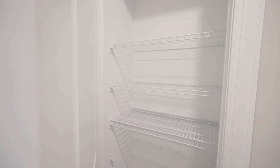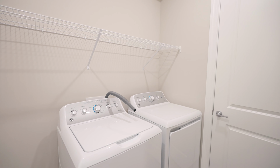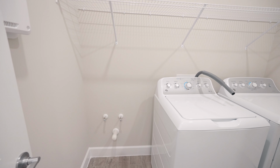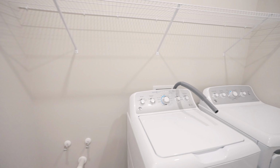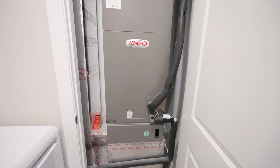Over here we have a closet. And here we have the laundry room. And over here you got the hookup for a sink if you want to put one up. And then over here it's your mechanical room, it's your AC system.